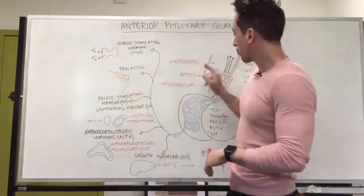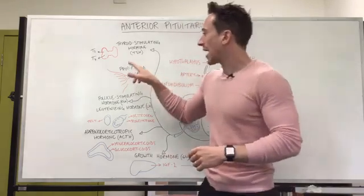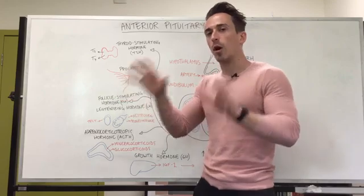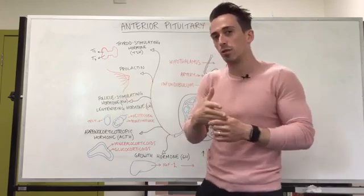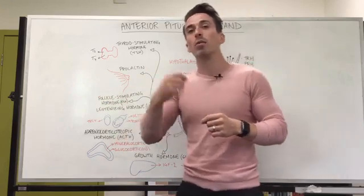If we have a look at prolactin that's released by the anterior pituitary gland, prolactin actually stimulates milk production. Okay, so remember, oxytocin from the posterior pituitary gland is there for milk ejection. Prolactin is there for milk production.